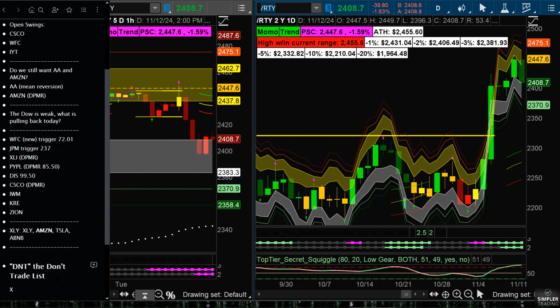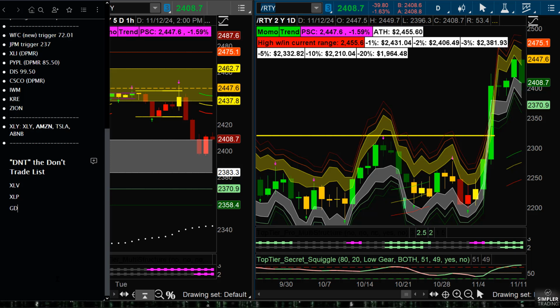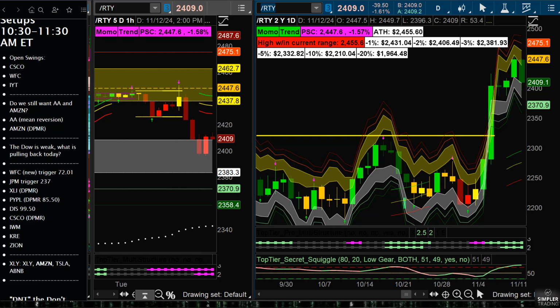And there's certain sectors we want to avoid: healthcare, staples, even gold miners right now, utilities. There's things we don't want to trade because the expectation for benefit from window dressing and follow through is a whole lot less. One of the things that I do like is on the screen right now.